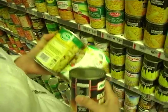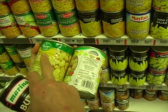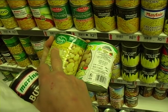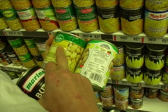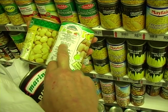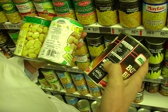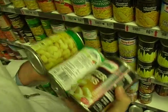This one, for example, it's very common to put cane sugar in with the butter beans. So I try and avoid that one. Sodium chloride is just salt. So it contains butter beans, water and salt, but then the cane sugar as well. This one is written in a different language, but you've got your English, beans, water and salt. And this one also is beans, water and salt. So of course you can find butter beans without sugar. Just read the label.